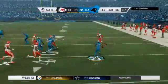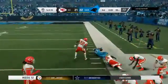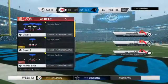On 1st down, it's Love. Oh, an absolutely filthy juke. He's got some space now, and he's going to get this all the way down inside the 35.